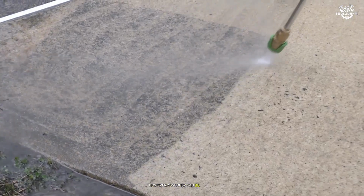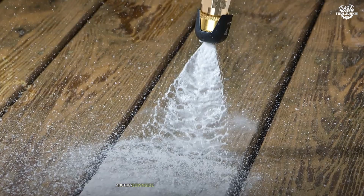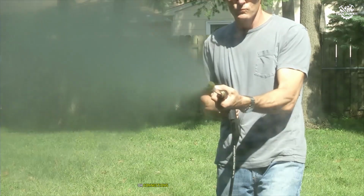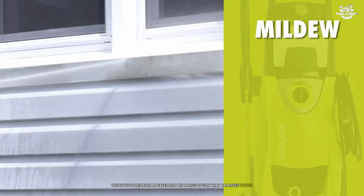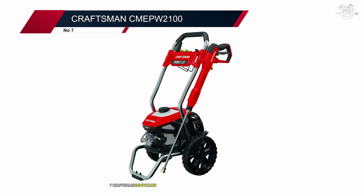However, assembly can be tedious. Putting together all the components took longer than expected compared to other models I've tested. Another downside is that some users report issues with durability over time, particularly leaks from the motor casing or connections loosening after extended use. Despite these concerns, the SPX 3000 remains an excellent mid-range option that balances power, versatility, and affordability. 7. CRAFTSMAN KMEPU 2100.